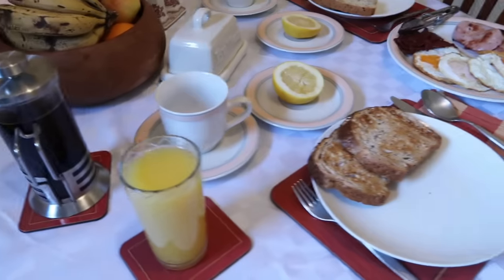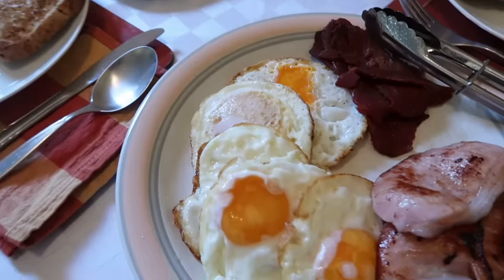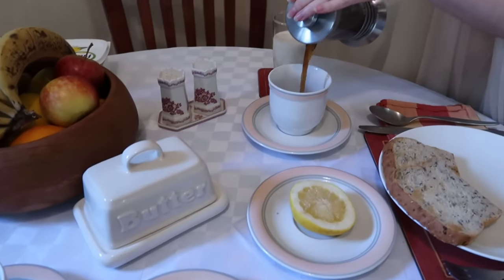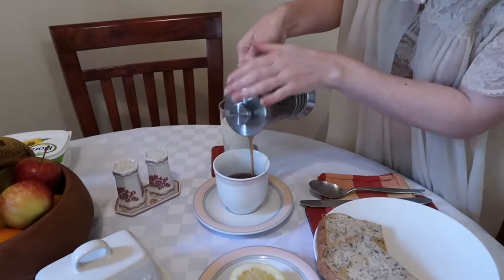Another breakfast plated up by yours truly. We had eggs, bacon, veggie bacon, black coffee, orange juice, and I had milk this time, and a grapefruit from the tree. I'm already way, way behind. I need to hang out the washing because that's been finished for a really long time now.